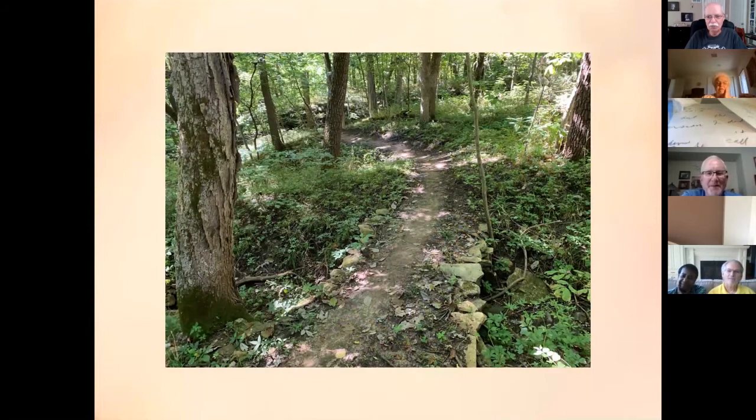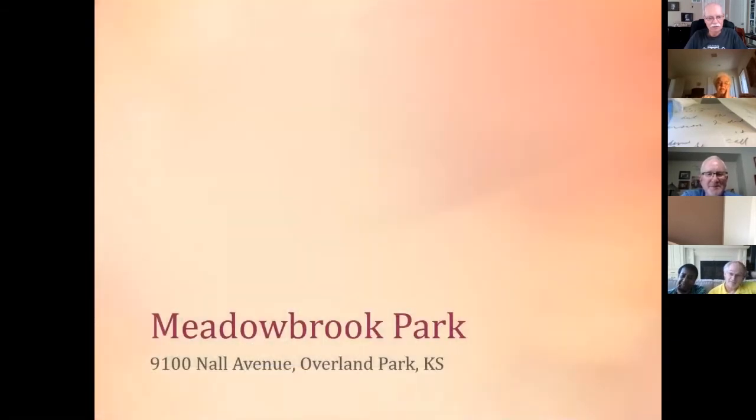There are little rock bridges like this one along the way. And so eventually, hopefully, you'll get back to the parking lot. So that's one of our favorites, Big Bull Creek. Another real favorite, and this one tends to have some bikers on it, some cyclists on it, but they're not as plentiful.